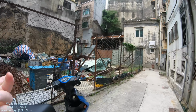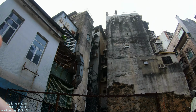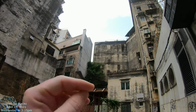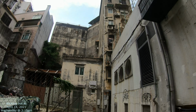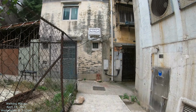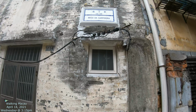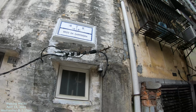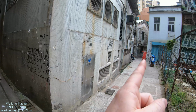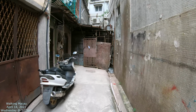Looks like there's a whole little construction area right here. Those are all rooftops up there. The rooftops are kind of interesting because Macau has a lot of rooftops that I think are illegal. Now we're going down a different beco. Oh no, Beco de Carpideira, still the same one. We've got more alleys, so that's the one we navigated down, and we're just right off of that one little street.